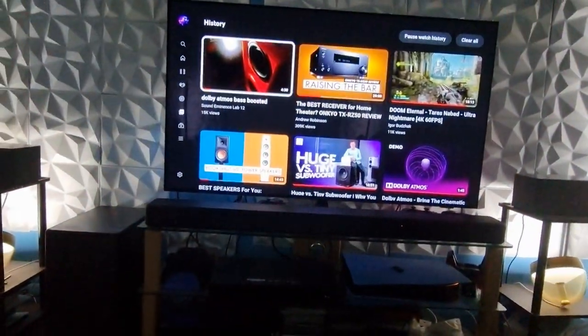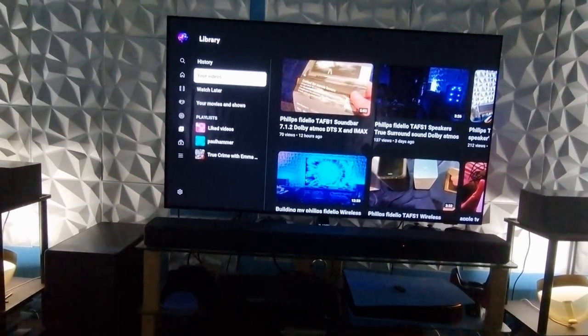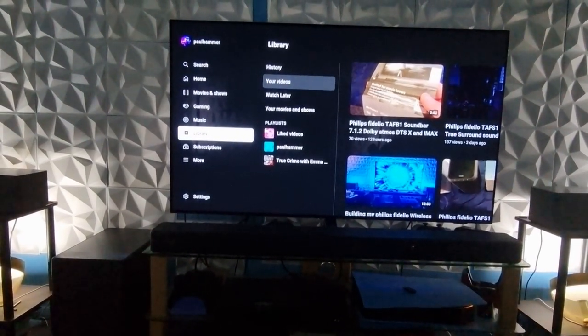Let's go on another video. I recommend this soundbar. It's well worth the money. You're not going to break the bank and all that. $7.99.